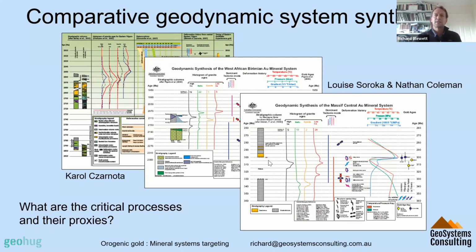What was quite interesting is, again, this systems change, where you get a change in one of those elements, you get a change in all of them. And where a lot of those changes occur, particularly in the structural and the metamorphic history, we see gold deposited. That seemed to be a pattern that we were seeing.